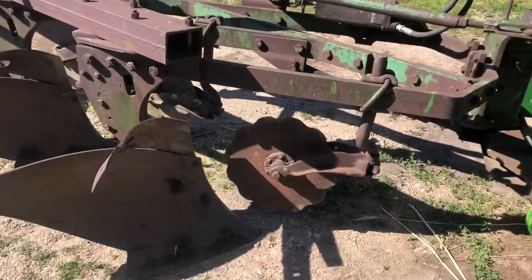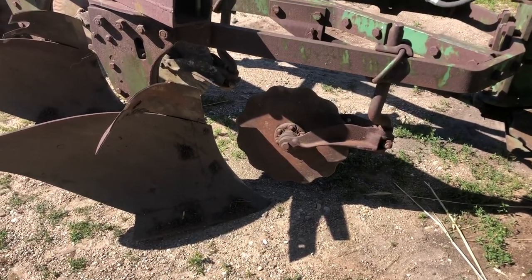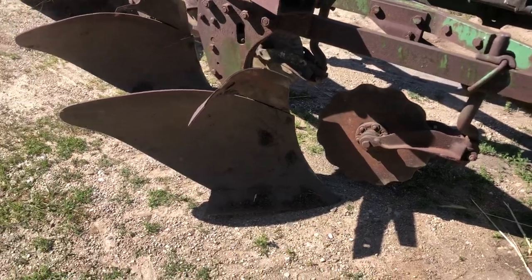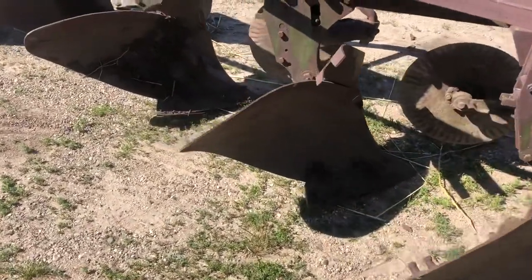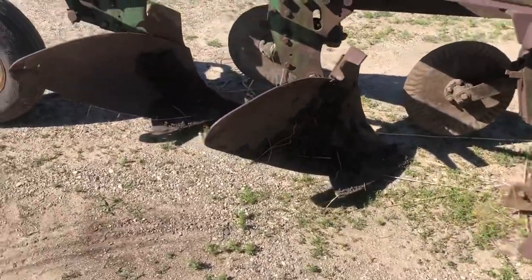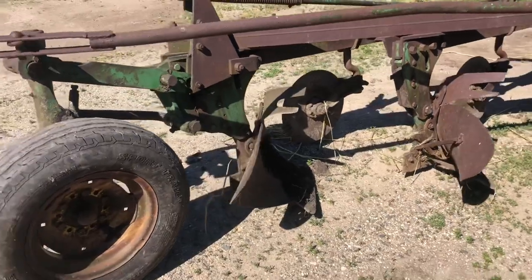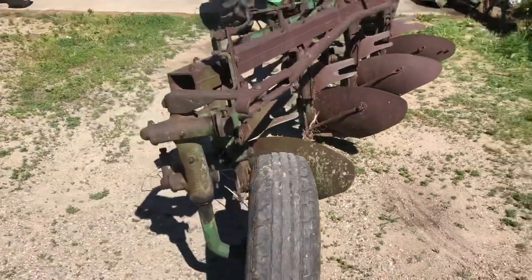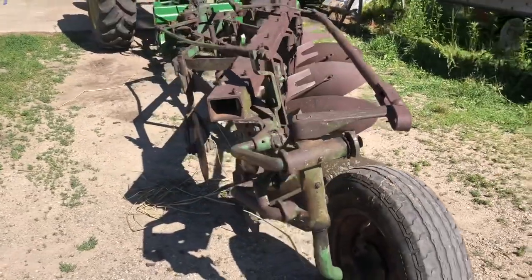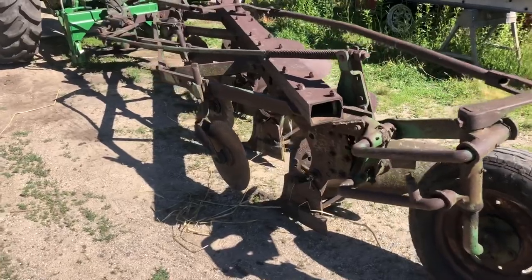I'll probably replace that coulter at some point in time if I can find one to match the others. And I'm sure at some point in time I'll replace the shares and the shins. And other than that, I'm thinking it's going to be a user just the way it is. I could take it over to my dad. He'd probably clean it all up and paint it for me. He likes to do that stuff even at 97 years old.